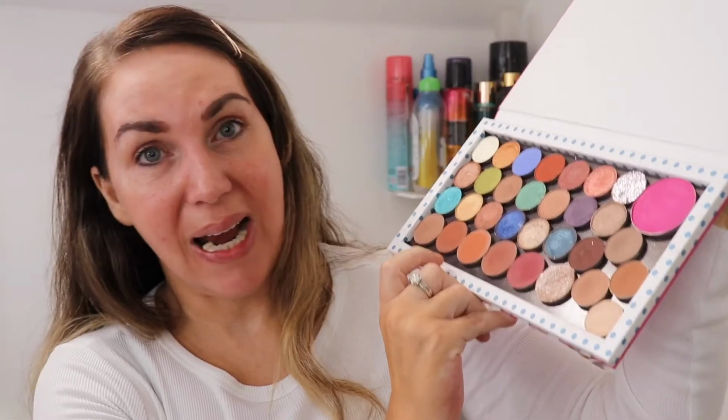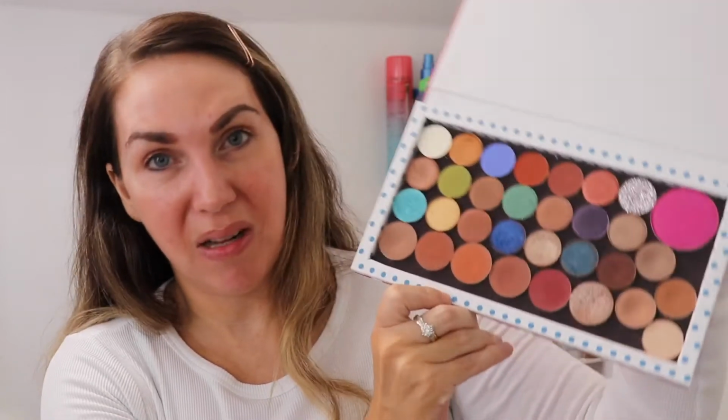And I just want to say, if you haven't tried the Nabla single shadows, you guys need to try them. They're amazing. Better than Morphe singles. I like them better than Anastasia singles. They're so soft. But they came out with some new singles last year, but not a lot of colours. They were like very neutral mattes.